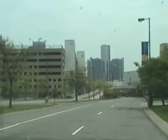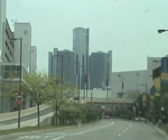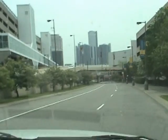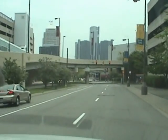Here we are. Down. General, take that. That's the GM building. That's the headquarters. General Motors headquarters. Yeah. Renaissance Center. Luxury condos. Boy, it looks deserted, doesn't it?